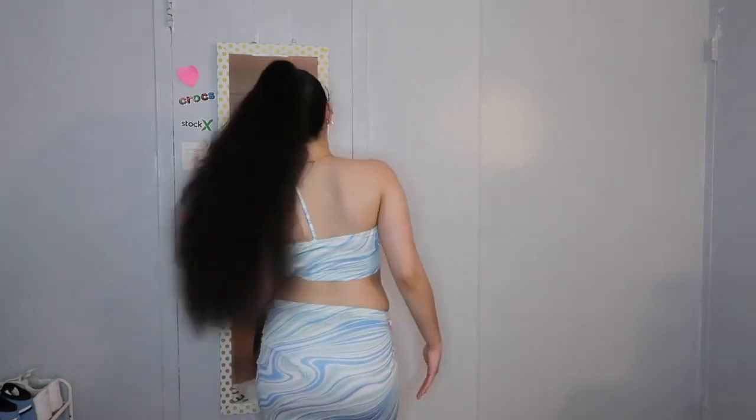But it's making me look snatched right now. I love this little go-across thing, because it's so different. It's not just a regular two-strap. No, it's one strap and across. But this is probably one of my favorite things in this haul so far.